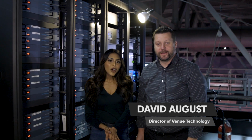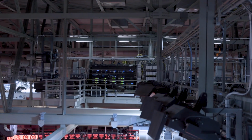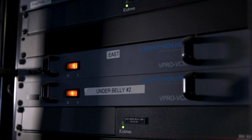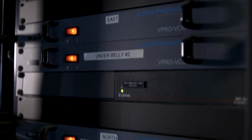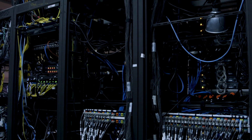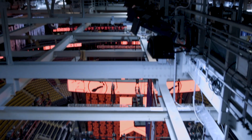I'm here with David August, Director of Venue Technology here at MLSE, and we are above the scoreboard. And there's a lot of stuff up here which I never would have imagined. What is behind us and beside me right now? Well, to drive all the video on the scoreboard, we need to process the video down to something that the LED pixels can read. So behind you is all the processors needed to split the video out to the ginormous scoreboard that's hanging right below us.